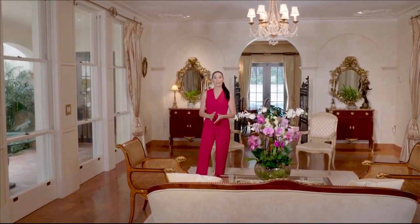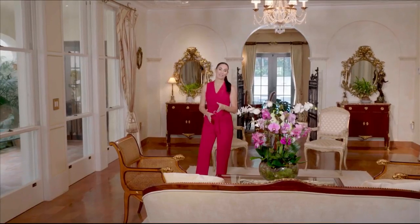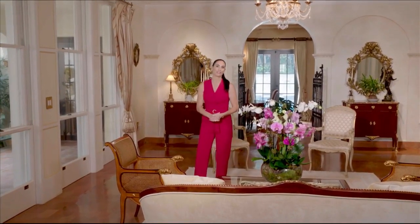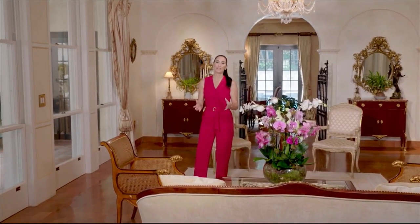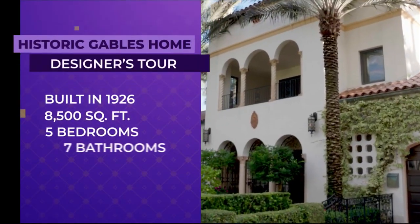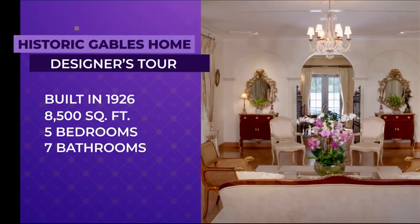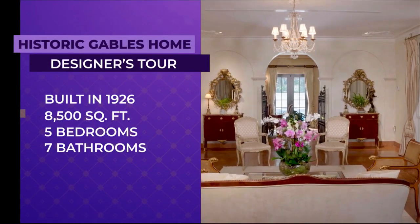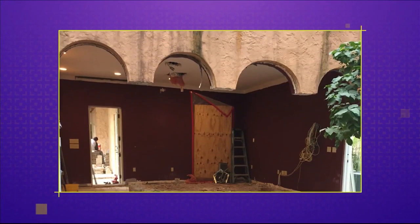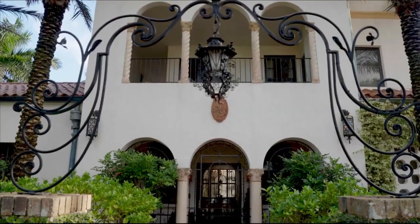Today's home tour is a very special one. The story of this home renovation and restoration goes beyond the traditional design and decor. It truly is a labor of love. Built in the mid-1920s, this 8,500 square foot home has 5 bedrooms and 7 bathrooms. It has taken years of meticulous work to restore this amazing home to its former glory.